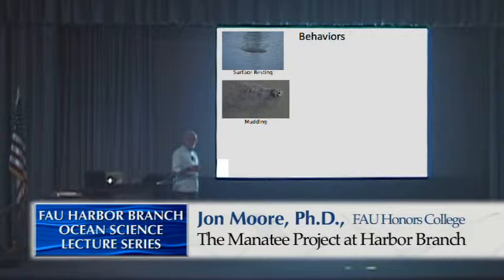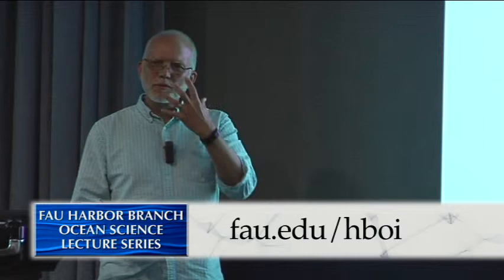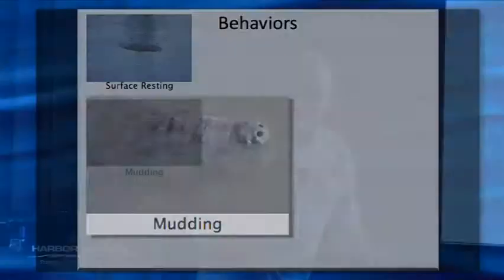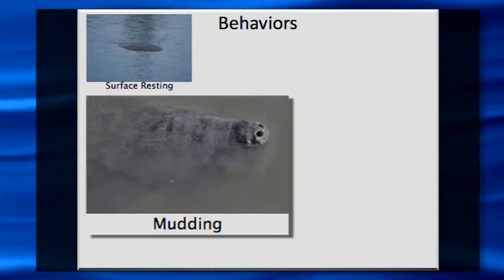And this past summer, when I was doing a lot of the observations myself, the thing I noticed was that there were individuals that were coming up with just mud on their head and their faces. And these are more likely individuals that are rooting around on the bottom, feeding on plant debris lying on the bottom, and they're getting their faces muddy. So they're not mudding in the sense of thermoregulatory, they're foraging, bottom feeding.